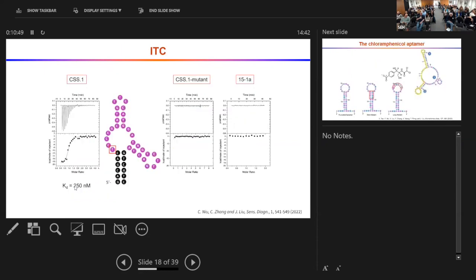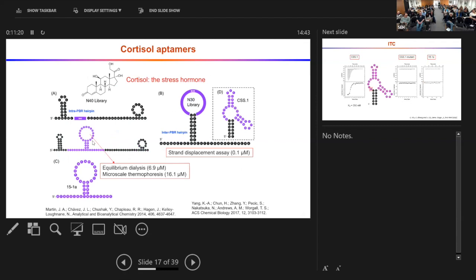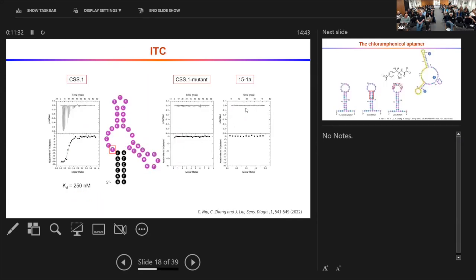So when we tried this aptamer, with the inter-primer binding region helping, it has good binding. They reported 0.1, we got 0.25. I think it's close enough. But the other one, we saw no binding. Unfortunately, the majority of people use this aptamer to make biosensors, and we don't know if the full length can bind or not. I tend to believe it, because I think they've done a lot of rigorous assays, but the KD is in the 10 micromolar region, and I think this is probably the one people should use for making biosensors.